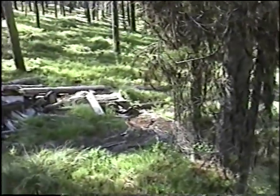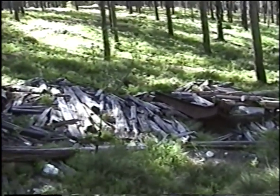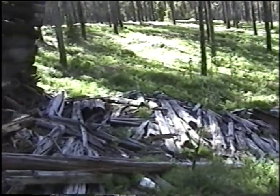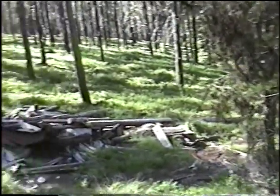Everything up here is completely dry, and we're going to walk down the road. There's a whole bunch of pits and little small pits and so on down the road, one of which has poles around it like at the Juanita mine. We'll walk down there and get some video of that, but outside of that, that'll pretty much do it for this property.